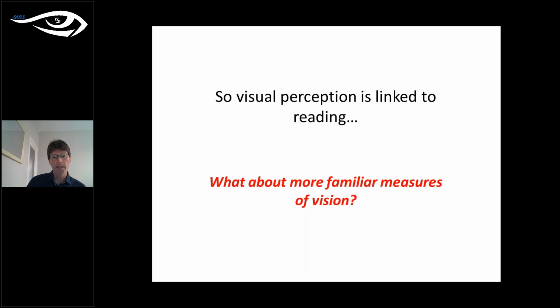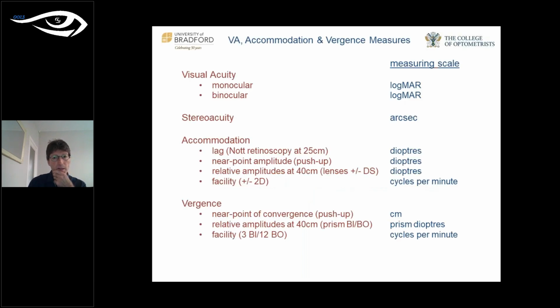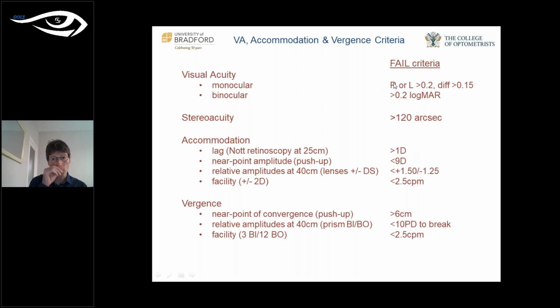What about the more familiar measures of reading that optometrists gather? Well, the other work that Caroline did was she gathered visual acuity data, logMAR charts, stereo acuity, accommodation, vergence, and in each case, we looked at the published norms to indicate what we would consider to be a pass. So, for example, monocular visual acuity, 0.2 or better on a logMAR chart; if the logMAR score was above 0.2, that was a fail. If there was a difference in acuity of 0.15 logMAR units or greater, that was a fail. Binocularly, if 0.2 logMAR or greater, it was a fail. Stereo acuity, if it was greater than 120 seconds of arc, it was a fail. So these are our failed criteria.